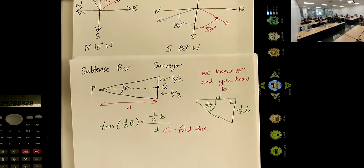So if I ask you about a surveying problem, that's the setup. You'll plug in values for theta and B. I will make a video that walks through some of this later on. Again, there's not gonna be any surveying or bearing problems on the test.